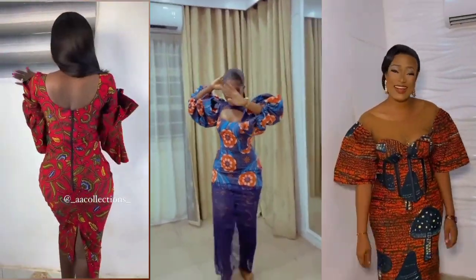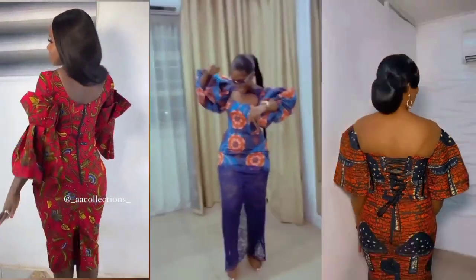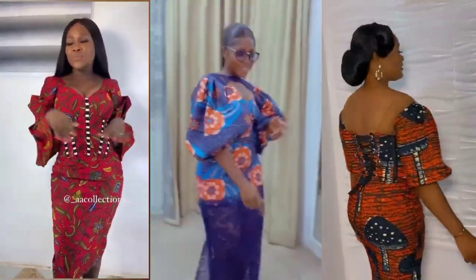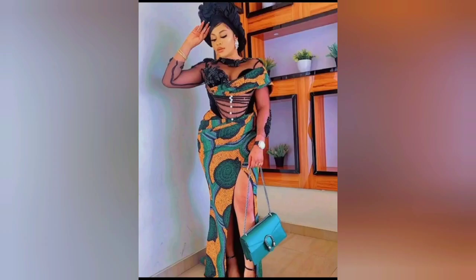Guys, these are three different Ankara dance styles. Look at the sleeves, the prints are different, so lovely. Please let me know which of the styles you are going for in the comment section, guys.